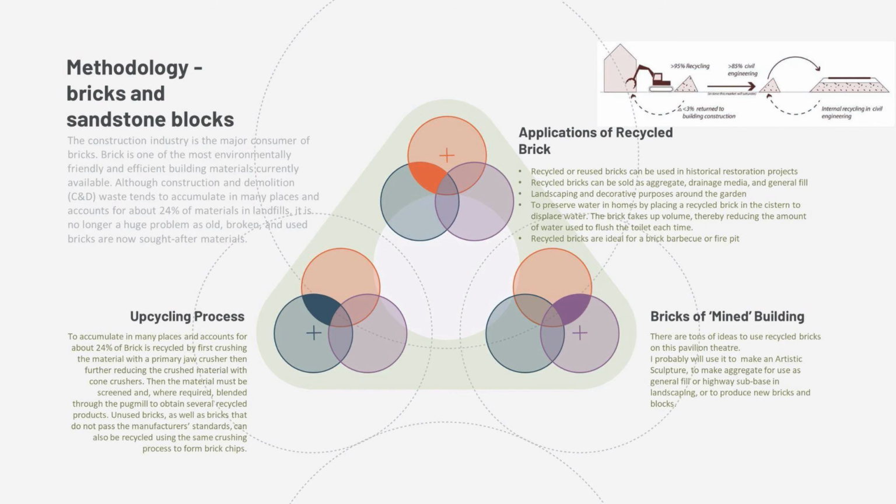And then focus on the next page, the proposal of bricks and sandstone blocks. Firstly, I talk about the background information of this material, and then I draw the diagram in 3 parts. The first one tells you the upcycling process, and the next one is the application of recycled brick. Finally, there is the brick building part.